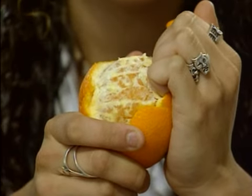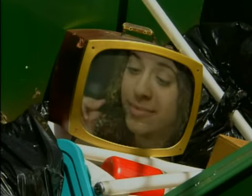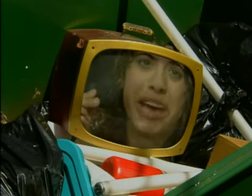When you smell something like this orange, you're inhaling molecules from the thing you're smelling. Itty-bitty molecules of orange are actually going up my nose. My cookies! Yo. Your nose.